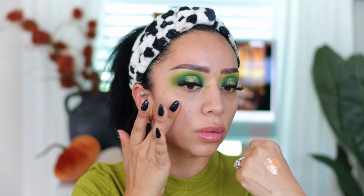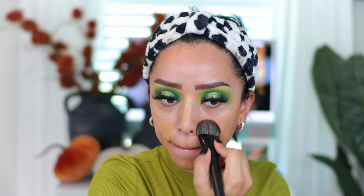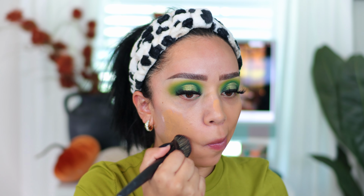So we're going to go in with the Pat McGrath foundation. This is the first time I'm showing it some love on camera, but I have been using her nonstop. And it is such a beautiful foundation, super lightweight. It is silky. It looks smooth on the skin. It's more for like combination to oily skin, and I just really like how it feels.